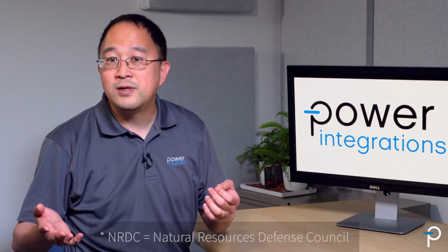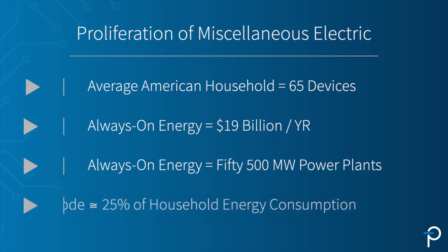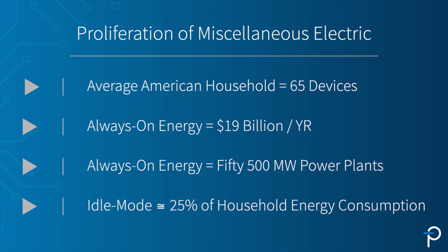Now, the NRDC paper also mentions that about a quarter of all of the electricity consumed in these households is in idle mode. So even though it may not seem like there's a lot in these idle modes, because these devices are constantly plugged in, they add up to a substantial portion. As I said, up to a quarter.